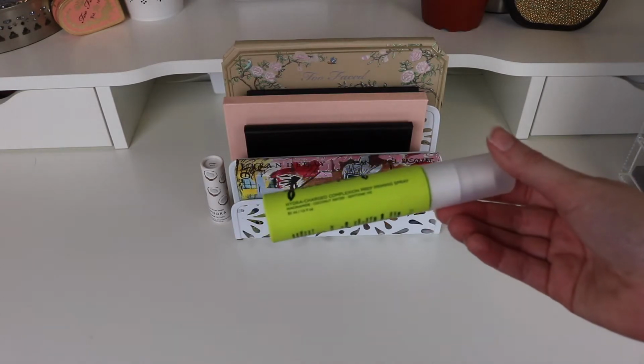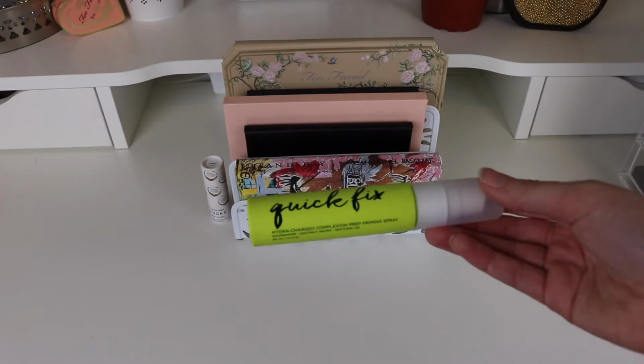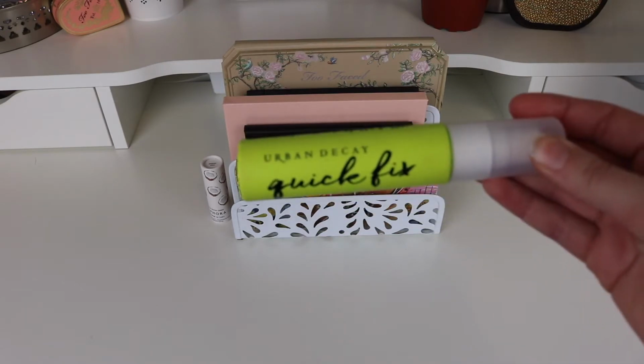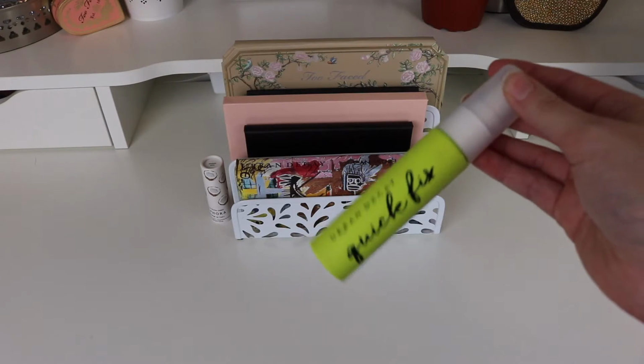I think it's made with coconut water, which is absolutely awesome. Anything with coconut in it I am obsessed with. I'm not a big fan of coconut itself, but for skincare and lip care and anything like that, coconut is absolutely amazing. So I keep this on hand. I probably will have to get a bigger version of it soon.